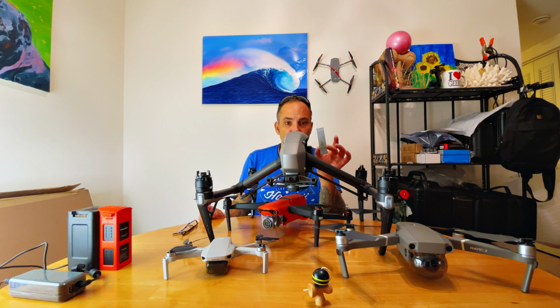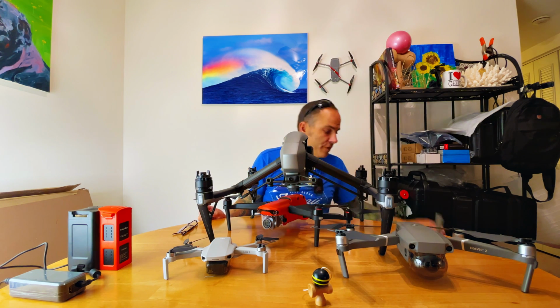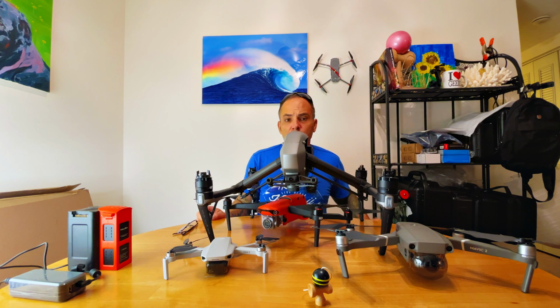Zero corrosion is from me. This thing was in my house, climate controlled. So whatever, pretty annoying, but I'm sure they'll make it right. That kind of is lame though. So this is not going to go in this little drone because I'm not going to put a dirty, corroded, unknown SSD into my brand new Inspire 2.